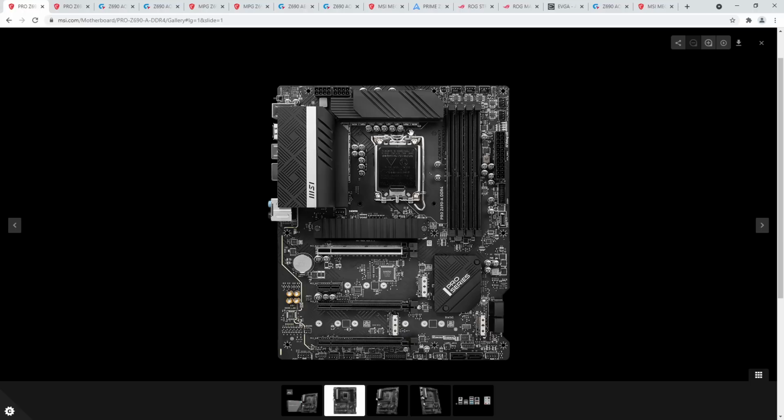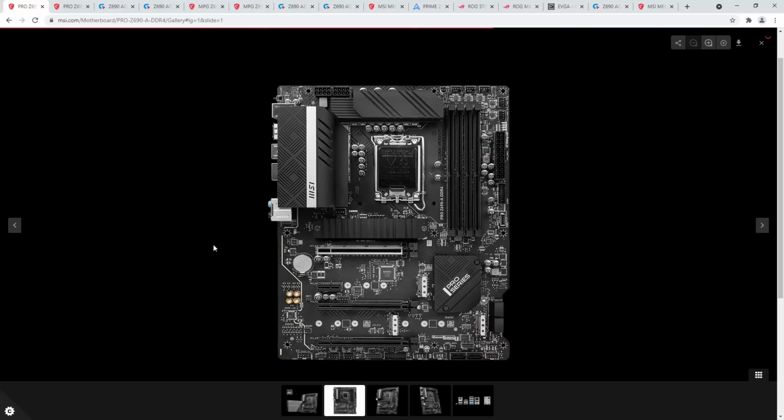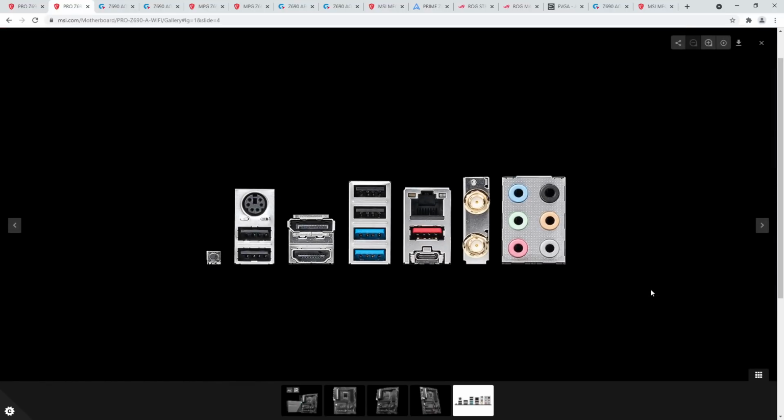It's got troubleshooting LEDs, you've got 4 M.2 slots, you've got 6 SATA ports, and in the rear I/O, you've got 7 USB Type-A ports, 2.5 gig LAN, a PS2 port, USB Type-C, BIOS flashback functionality, so you can update the BIOS of the motherboard without even having a CPU installed. This does basically everything, right? If you want Wi-Fi, you can get it with Wi-Fi. You can get it with DDR5 support.